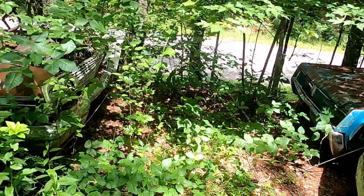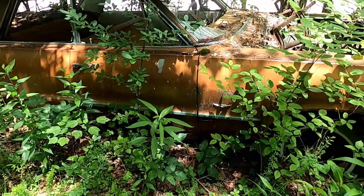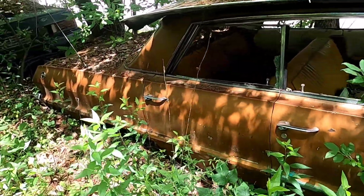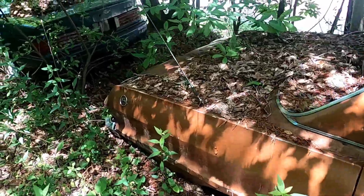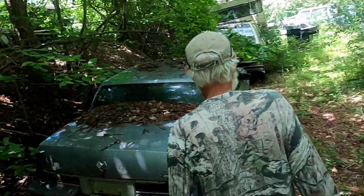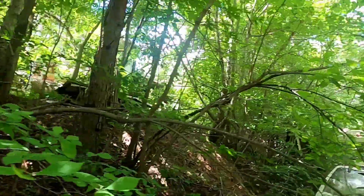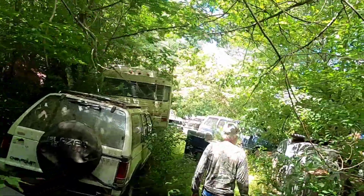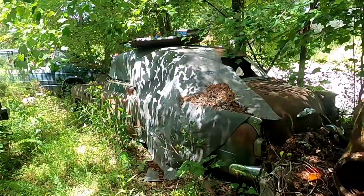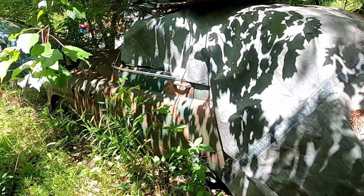Absolutely. I do stuff like that all the time. I'm sorry, I was wrong. 67. Oh, okay. Is this an SS? No, it's four door. 63. 63 two door, single antenna. Wow. Oh yeah, another Mustang up top. That's a 64 through 66. What's under the tarp here? 52 Buick straight eight. Three on the tree. Two door. Wow.